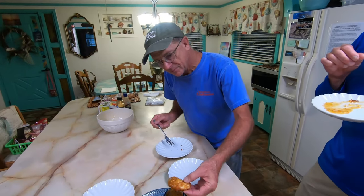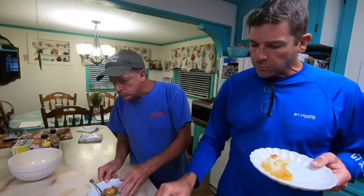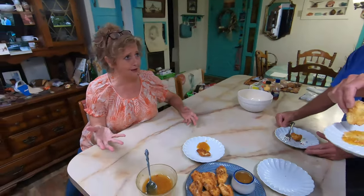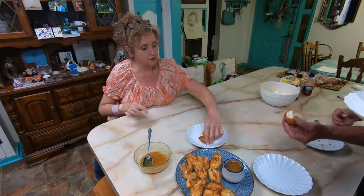You ready for a sample, Nana? Oh my gosh. What do you think? That is crazy good. And again, this is a basic recipe. People have had coconut shrimp, and I was always so intimidated by coconut shrimp. It's really easy. It's way easier. The fish is a nice twist.